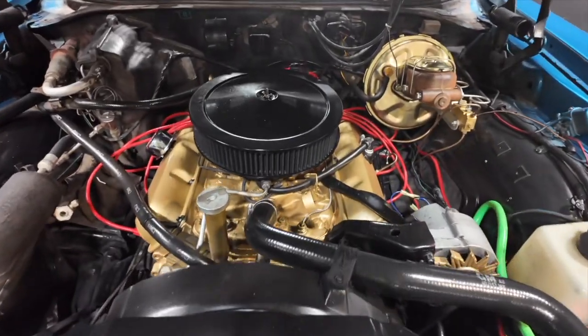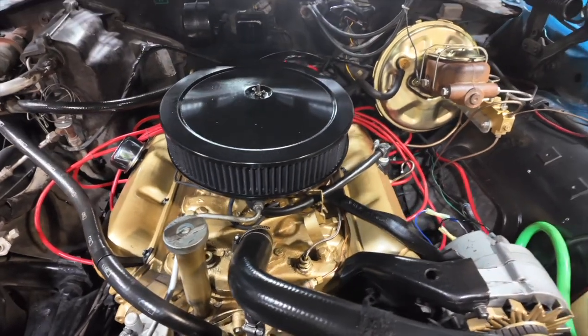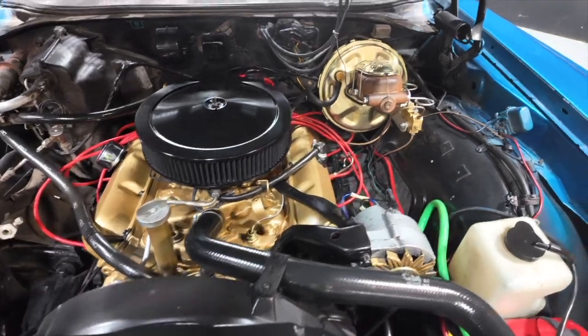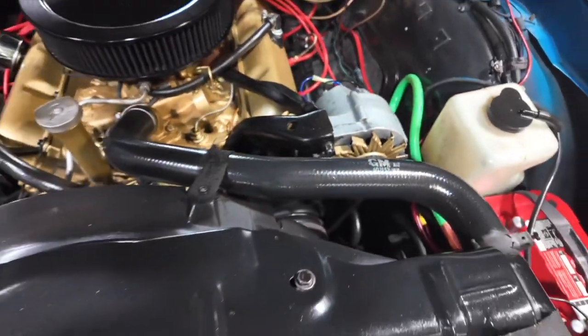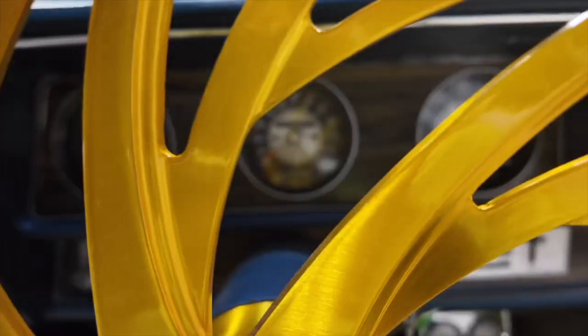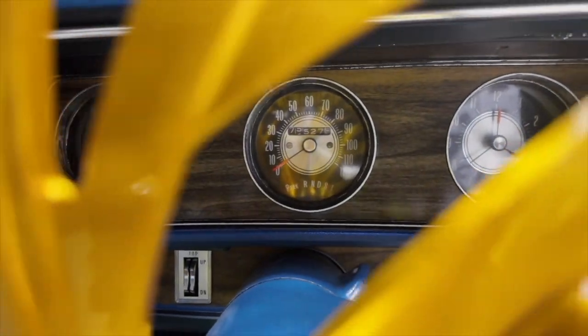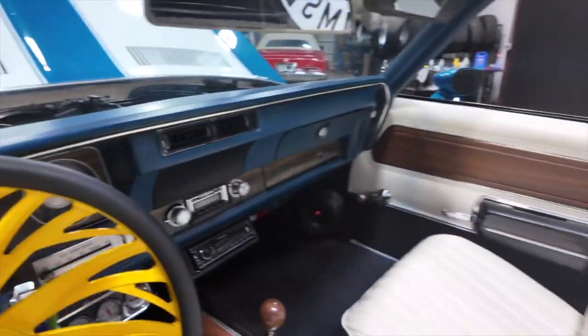Engine bay is nice and clean. She has the Olds 350 cubic inch 5.7 liter V8. She's backed by a 3-speed automatic. Power brakes, power steering. Let's start her up. She fired right up.